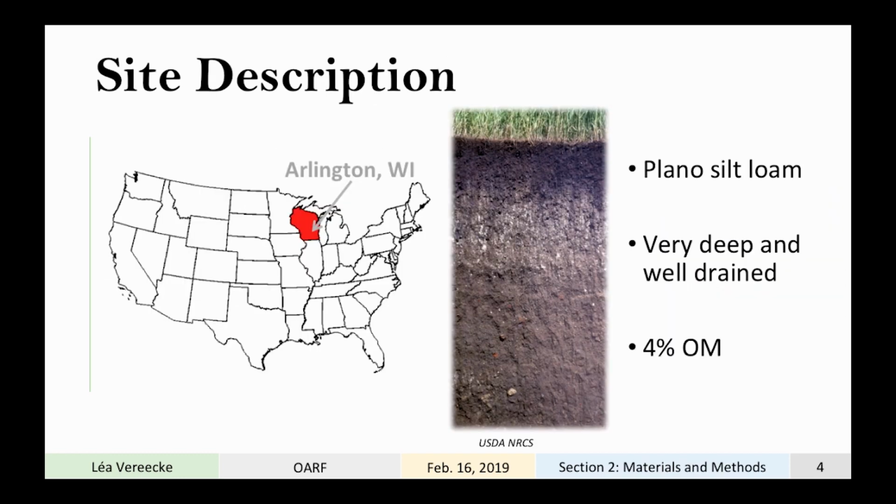Our research is conducted at the Arlington Agricultural Research Station in Arlington, Wisconsin. That's the upper Midwest, as you can see on the map. The soil that we are working on is a Plano silt loam. This picture is an illustration from USDA NRCS of a Plano silt loam. It is very deep and well drained, and we have roughly 4% organic matter on the topsoil.